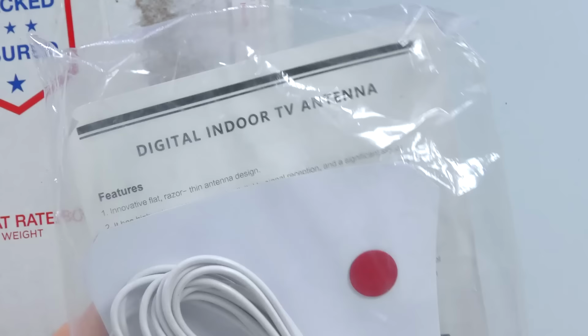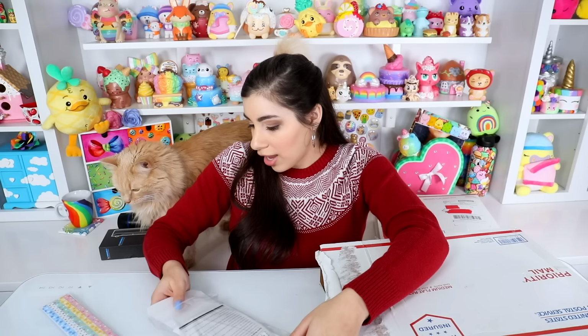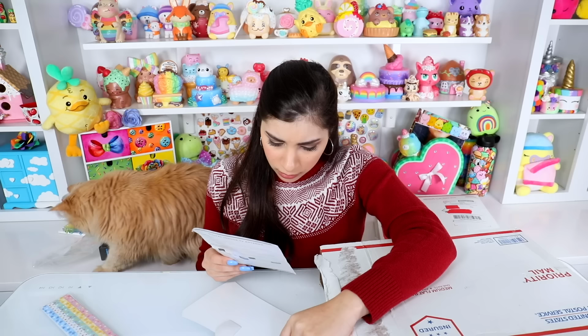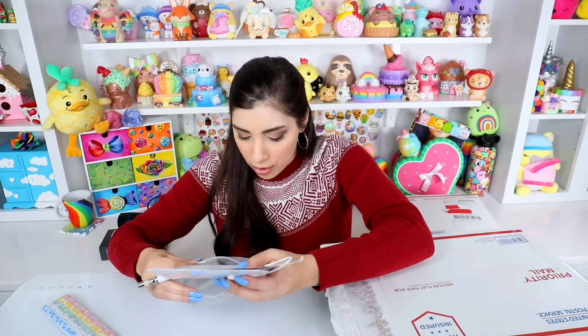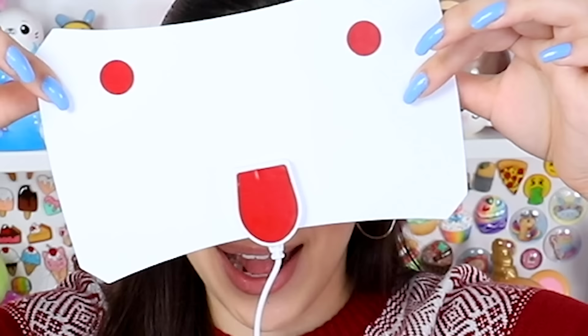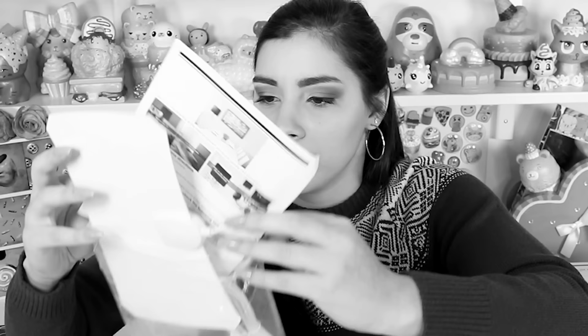Digital indoor TV antenna. Opie, is that you? Opie? Are you in here? Why, hello, my little friend. I'm opening things. Okay, cool. What does it do? It's a TV antenna. Something, something. Let's see what's next, okay?